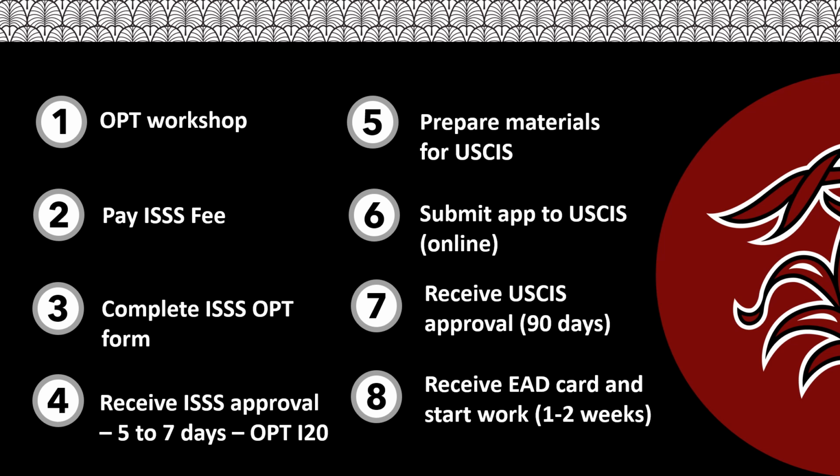Prepare your materials for USCIS and submit your application to USCIS online. You will also have to pay a fee to USCIS. After about 90 days, you will receive USCIS approval and you will receive an EAD card in the mail about 1 to 2 weeks later. Then you can begin work.